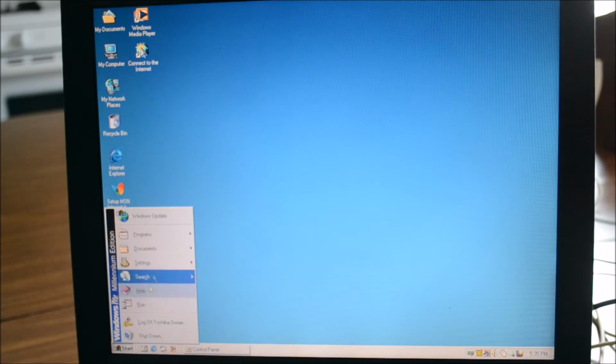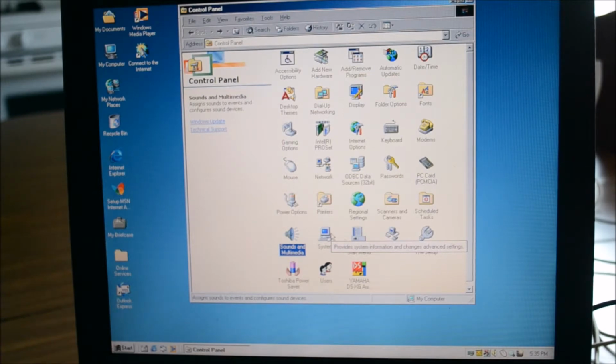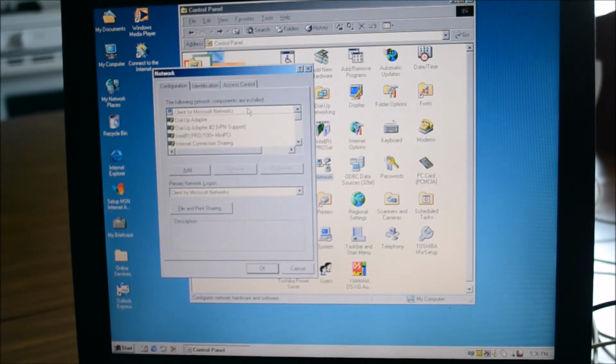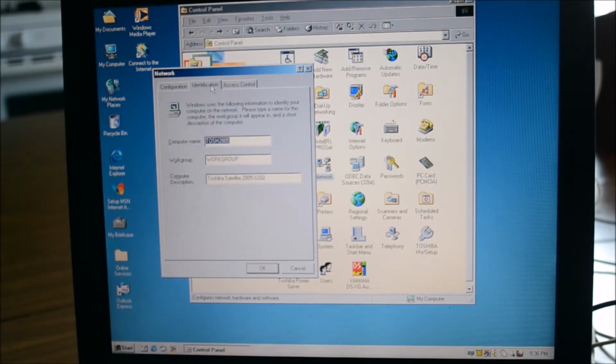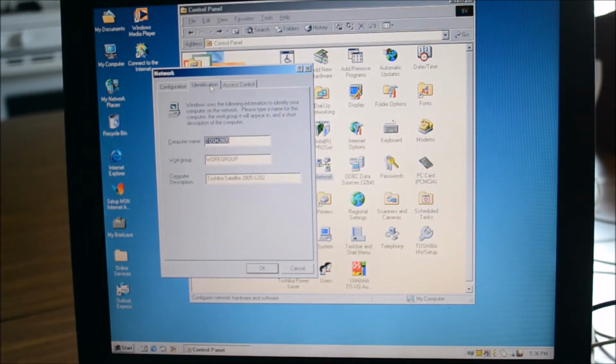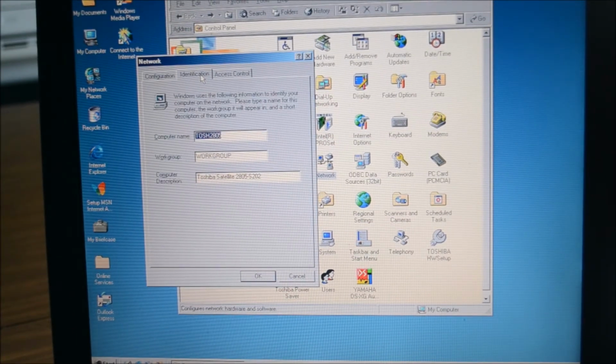The computer does support networking, and that is a great thing because with this being a Windows Me computer, it will still interface with any Microsoft Windows network. So this has the Microsoft file and printer sharing. Now this does seem to have little problems if I were to try to log into a newer machine. However, if you use the computer name there on your Windows 10, 8, 7, or XP, it'll work.